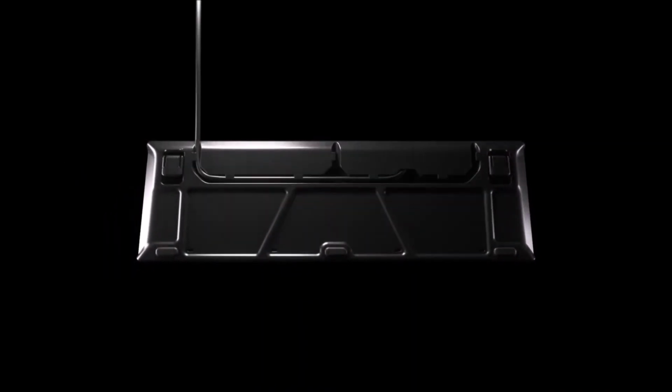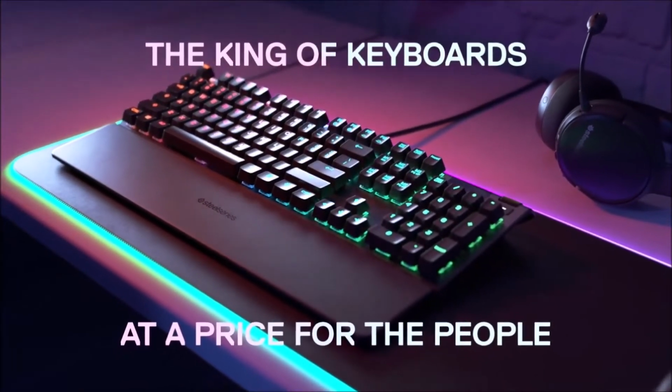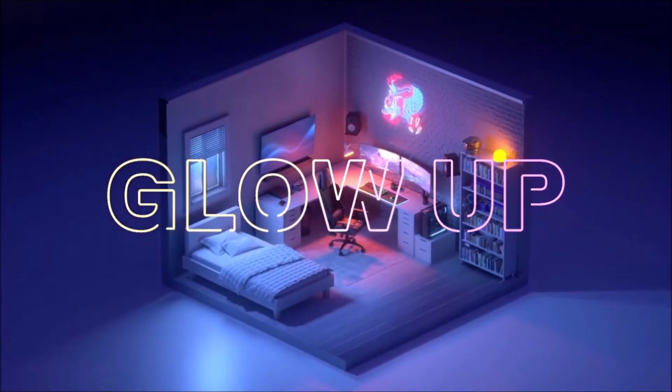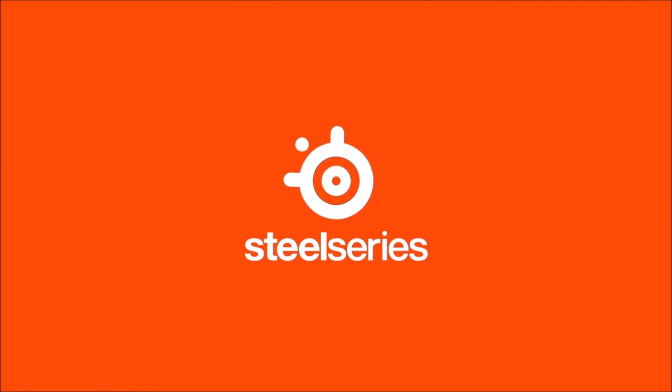Granted, the small OLED screen in the upper right corner doesn't add much, and it doesn't offer a significant price break over a full mechanical keyboard, particularly if you're not married to RGB lighting. Still, if you want to get your feet wet in the world of mechanical gaming keyboards without committing fully, the Apex 5 represents a respectable middle ground.